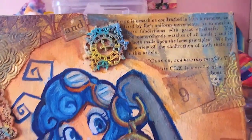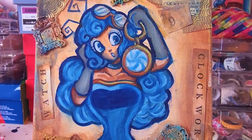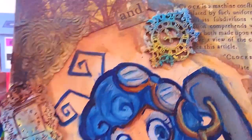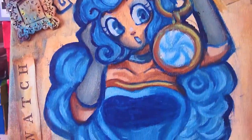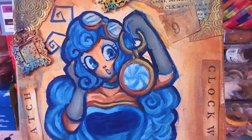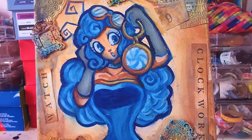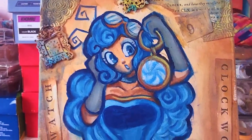I did like it, but I feel like concept wise it was interesting, but the execution wasn't the best. It was supposed to be steampunk-ish, because I had these clocks that I needed to use for something. Also it says watch and clockwork. I thought it said watch and the clockwork. Anyway, that's all I have to say. She's also very, very blue. Like, holy crap. Anyway, on to the next painting.